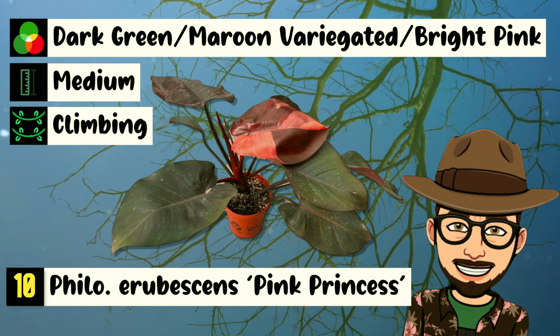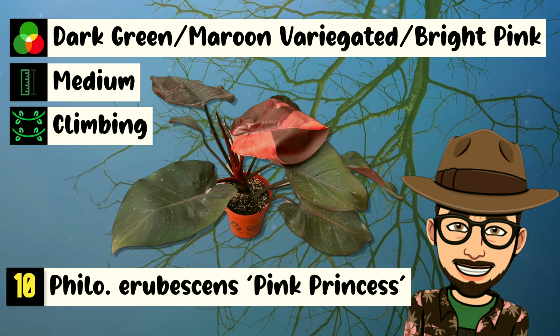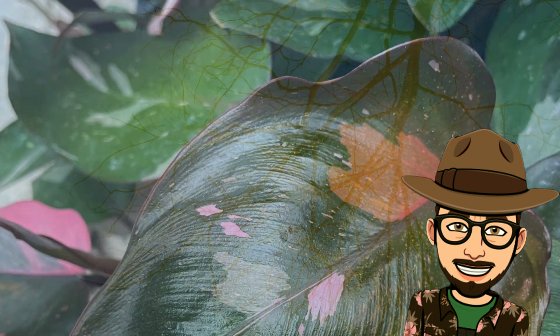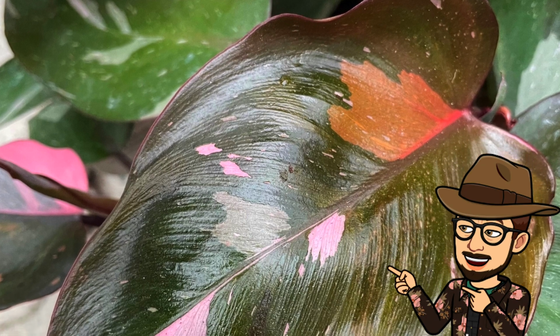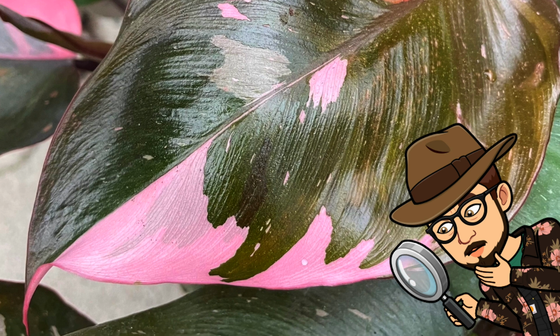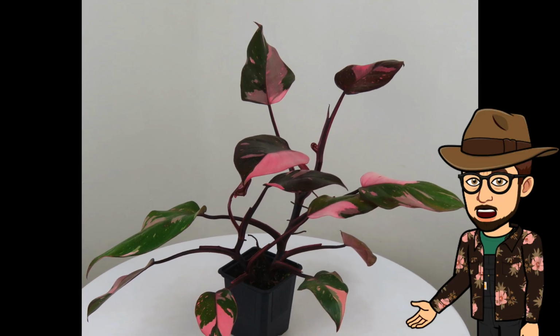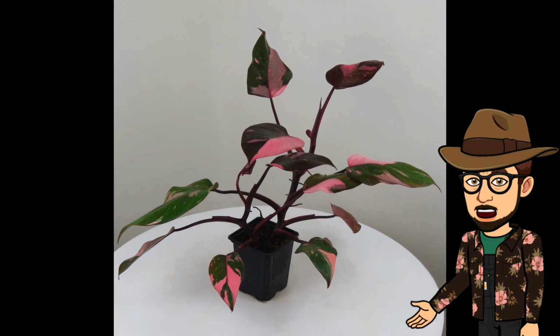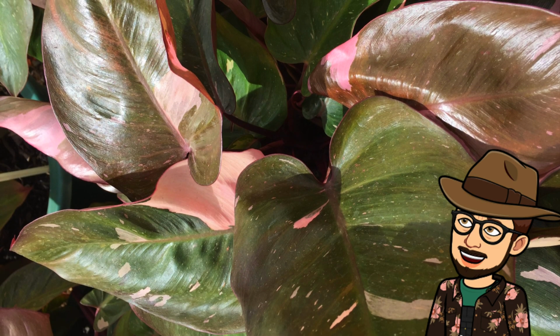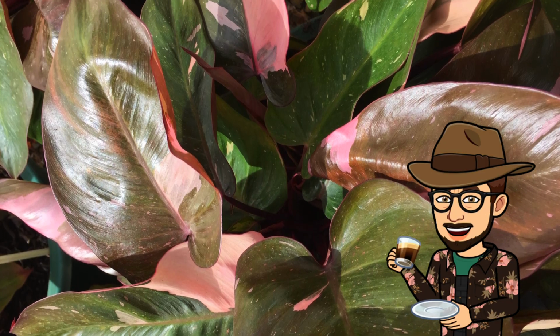The Pink Princess Philodendron is a highly sought-after cultivar of the Philodendron Erubescens and is considered a collector's item due to its striking appearance. Its dark green or maroon leaves are adorned with eye-catching bright pink variegation. This climbing philodendron requires high humidity and should be kept in a location that receives bright, indirect light in order to maintain its unique variegation. Due to its popularity, it can be difficult to find.